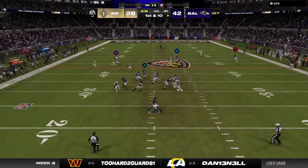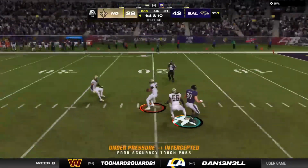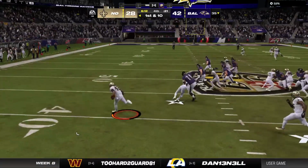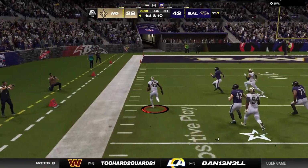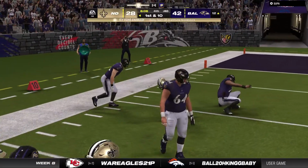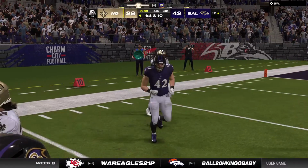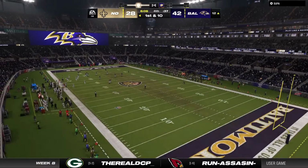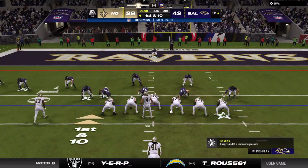Oh, looking for Andrews downfield. And intercepted. Maybe the turning point they need. A big seam, and he might go all the way. And they will finally get him, but not until he's all the way down inside the 15-yard line. From down at the 12, it's 1st and 10.